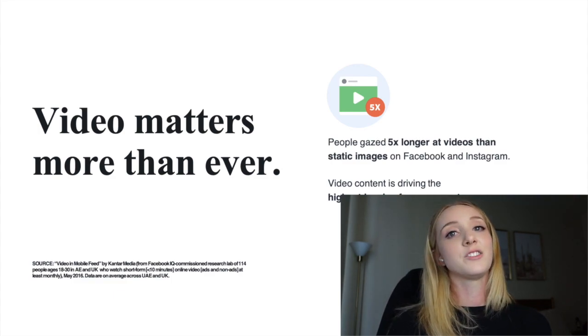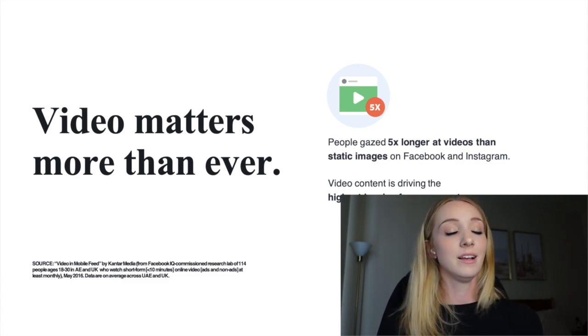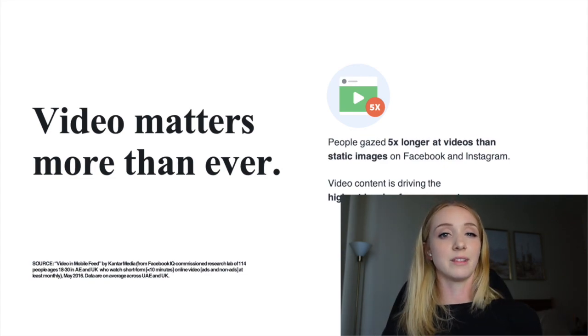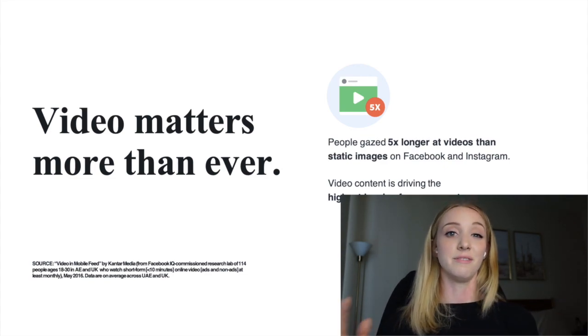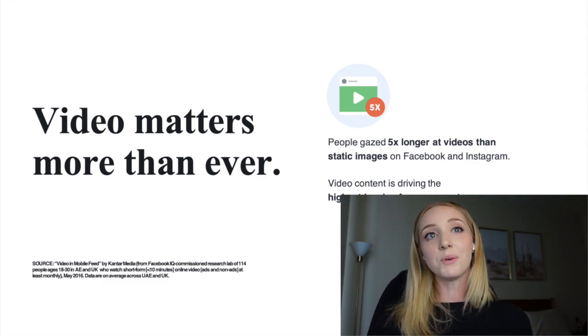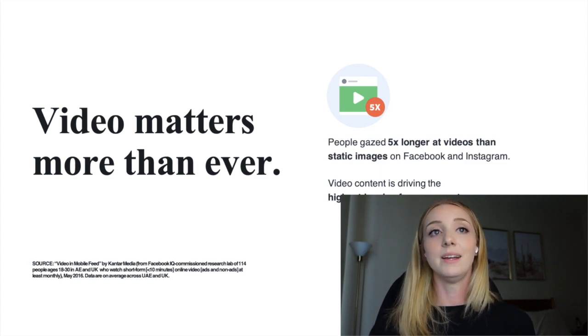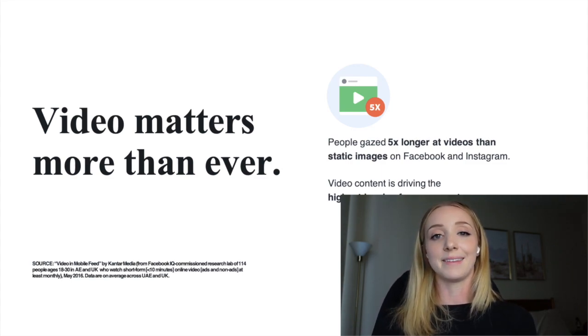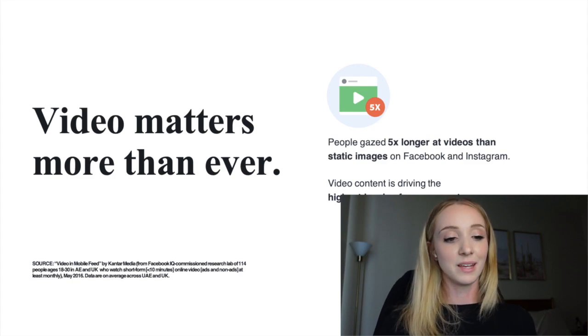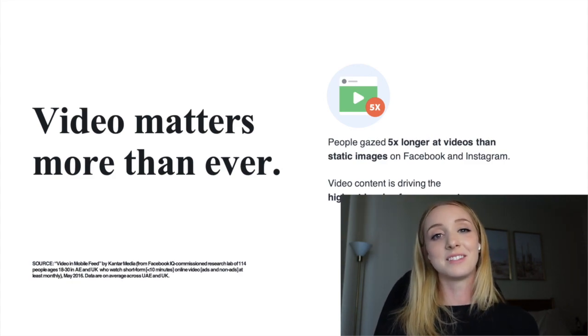And this is just another finding about the importance of video advertising and the comparison against static images. Like I mentioned, there's been a huge shift over the last couple years from static to video first. This is a stat from Facebook that people gaze 5 times longer at videos than static images on Facebook and Instagram. And video content is driving the highest levels of engagement. So if you're not using video already, I hope that these stats are enough to get you to start investing in some video content.